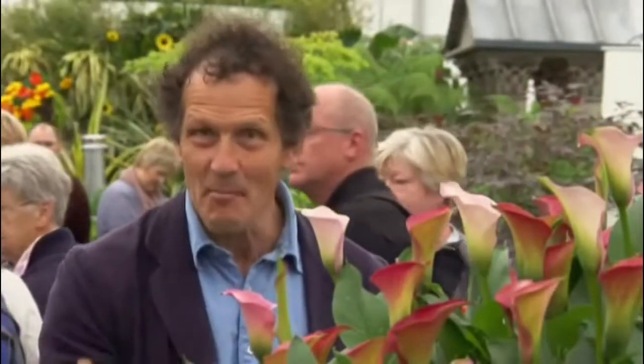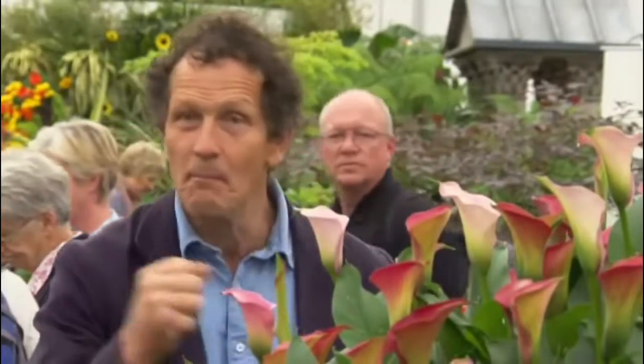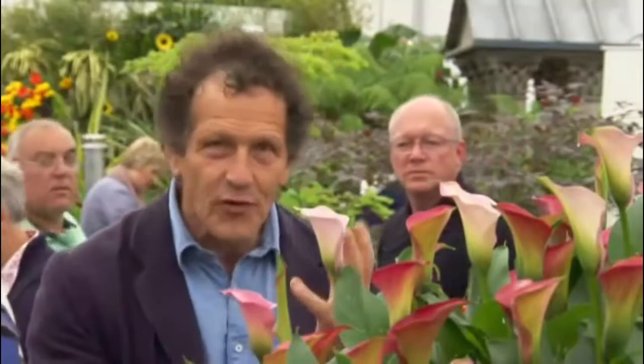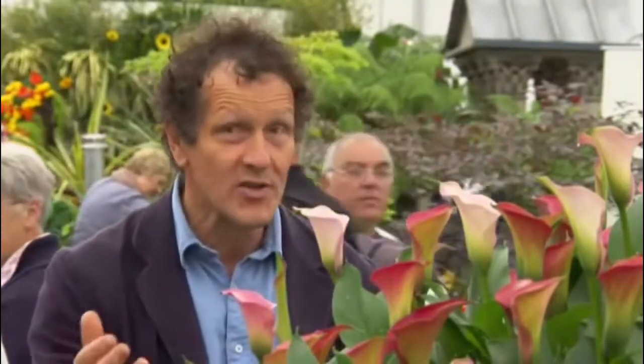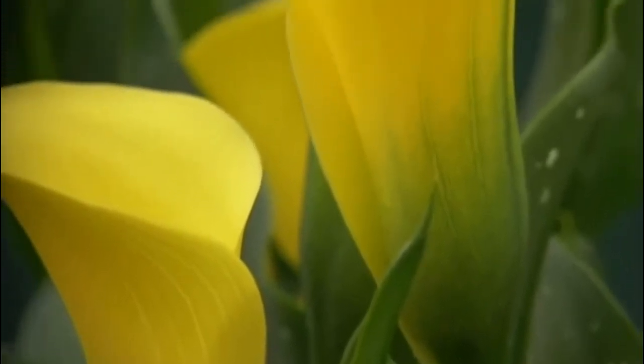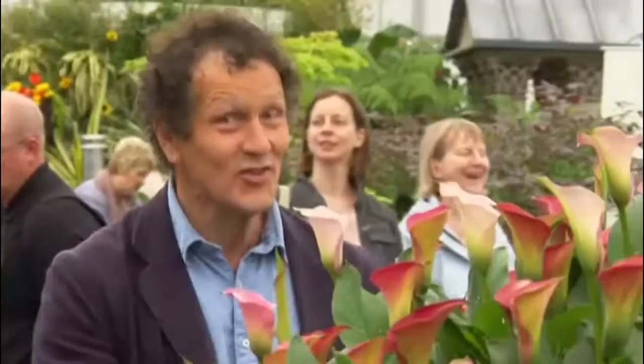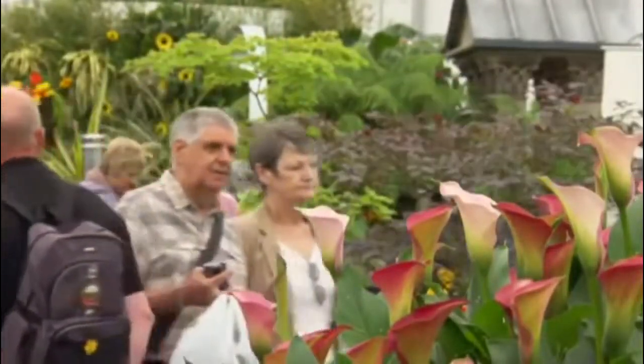The colour's right, the shape is right, and also I've seen them growing in the wild, in ditches, in the mountains in South Africa, where they get filled with water for weeks and then bone dry for weeks, and it's that difference between extreme wet and extreme dry, which they like and which I can give them in the area around the pond. So it's not as though I've chosen it, I think it's chosen me, and I'd better take it home.